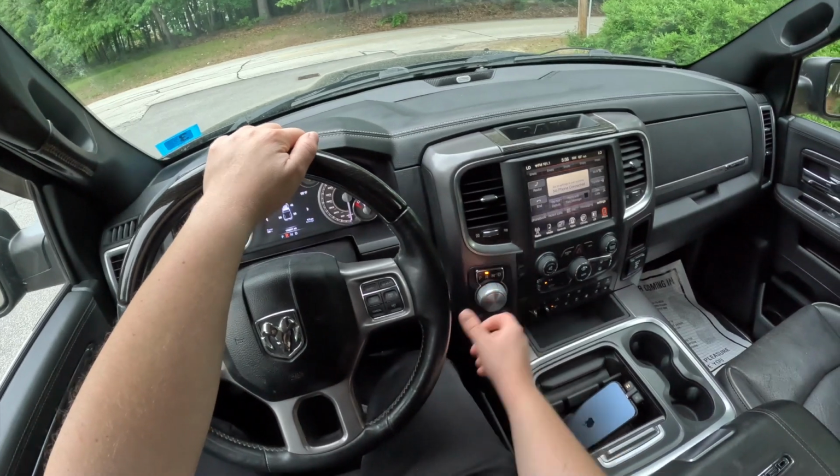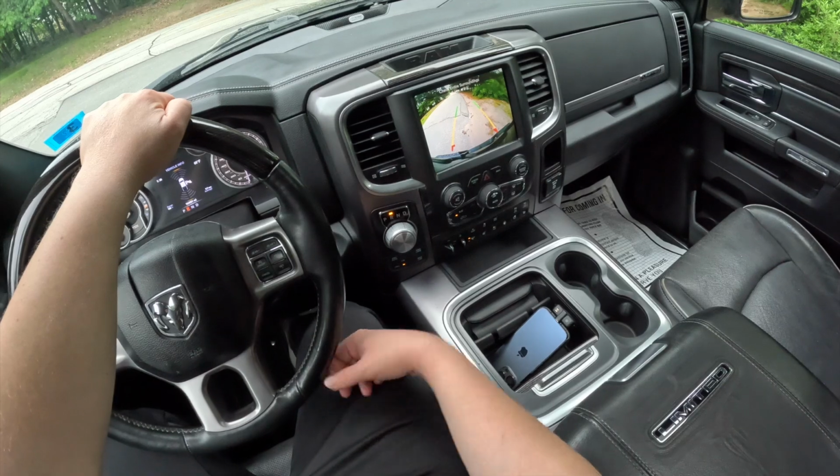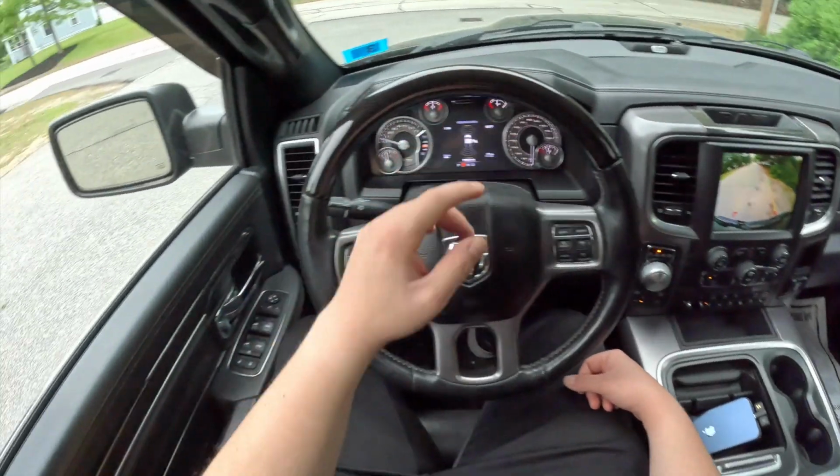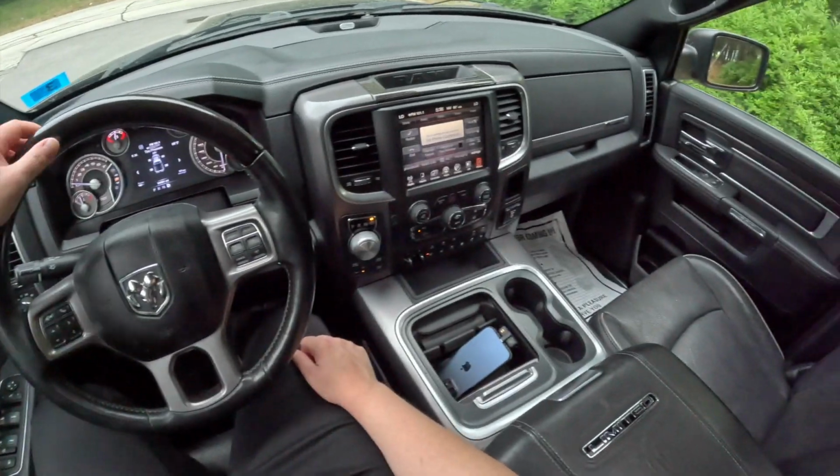So while we're stopped, let's throw it in reverse. Pretty low resolution backup camera, but hey, it gets the job done. As I said before, the mirrors point down so you avoid curbing these nice rims.